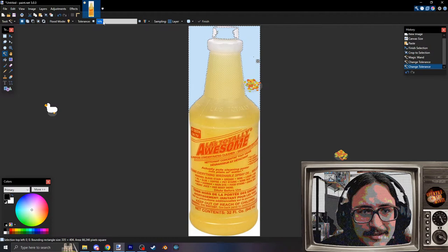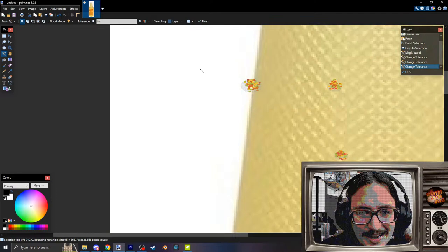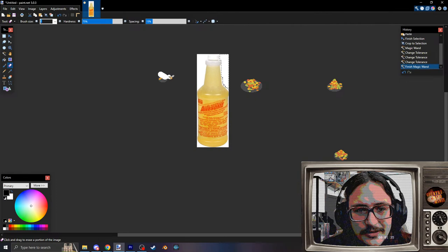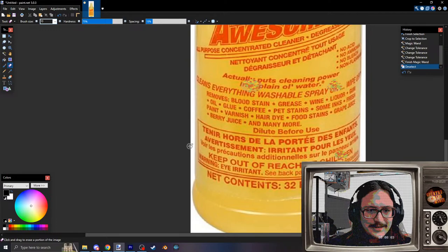Oh, it's having some struggles. It's having some issues getting the magic wand to work, because even though this looks white, it is not white. It is like a bevy of different shades in the background. So I think to address this, I'm gonna have to use the eraser tool. Whenever this goose gives me my cursor back, there we go. Yeah, we're going to have to go all the way around this thing manually, which sucks, but hey, it is what it is.